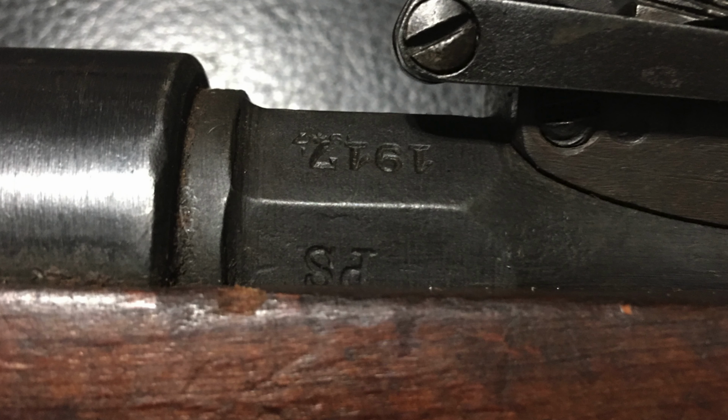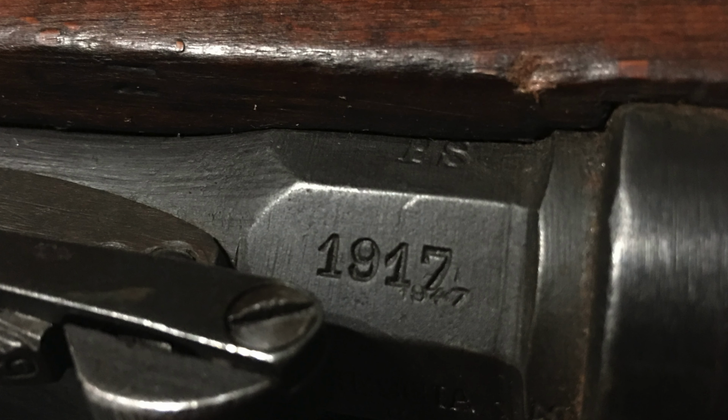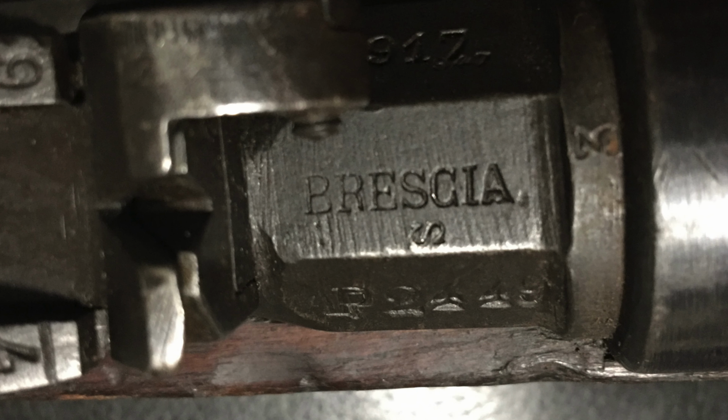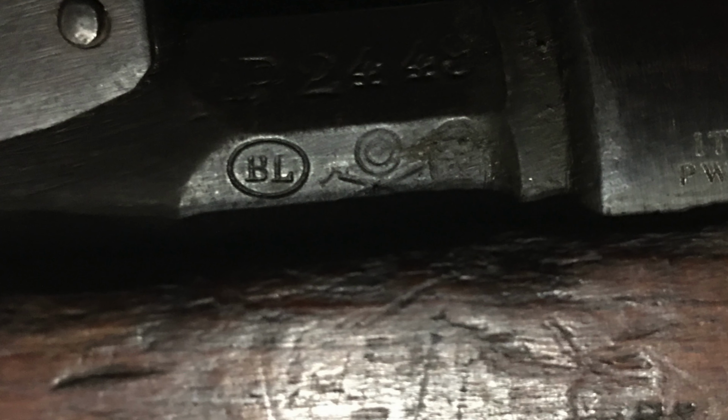So it is that hexagonal barrel, signifying an older style Carcano, and it is dated 1917. There also appear to be 3 numbers stamped right underneath or somewhat over the 1917, and then you'll also see here there is a PS marking. Not too sure what that means. This rifle was manufactured at the factory of Brescia, and there's also an S stamp right next to it. And next to that bullseye there's the circled BL.